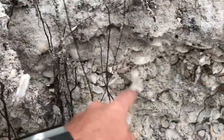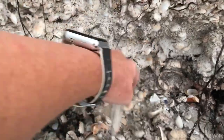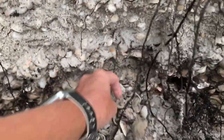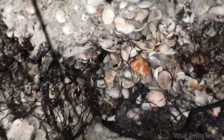There are so many shells buried in here. I'm gonna go through and see if I find anything fun. Do a little virtual shell digging in the erosion wall. See if we find anything cool. Now I'm not gonna do a ton and go to town because I don't wanna erode it any more than it already is, but let's see if we can.